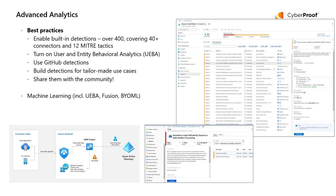And what you see at the bottom left is the UEBA engine, the behavior analytics engine, which is bringing not only the different sources of data that come from Sentinel, but also connecting the dots with what's coming from the identity layer in Azure AD.